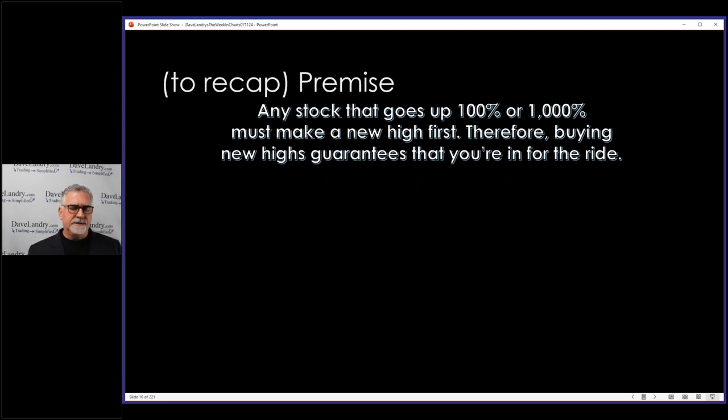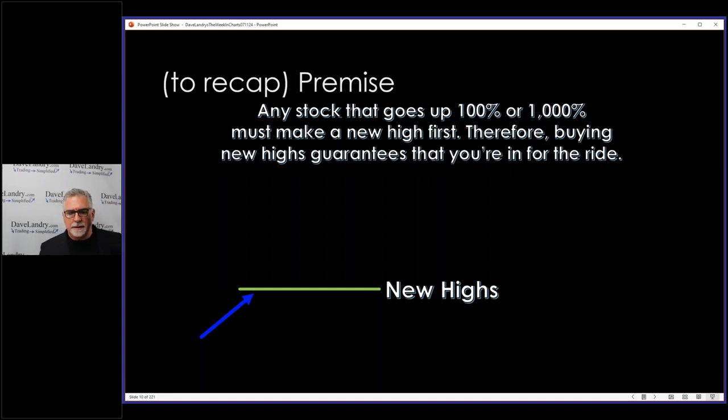And my premise is, if a stock goes up 100% or 1,000%, it's going to make a new high first, okay? It's kind of like the premise behind the buy at B with the IPOs. We're buying at new closing highs in the IPOs, but same sort of premise, which I came up with in the Landry 100 10 years before I came up with the buy at B pattern, maybe longer. Anyway, so you're buying right into these new highs.